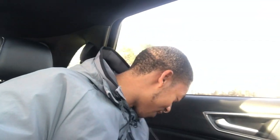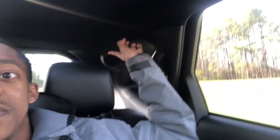They are proportionally comfortable. I like these seats back here, man, for real. And then you get this gloss piano type trim on the door, and you still got your B&O speakers back here. And you've actually got a speaker behind you too. So if you can see that, that's a speaker.